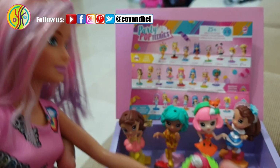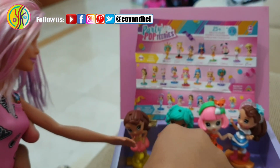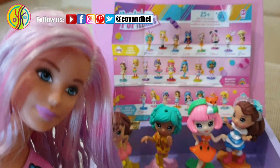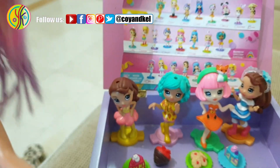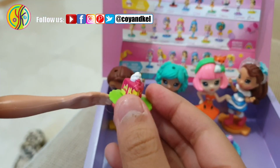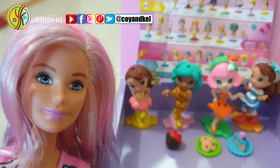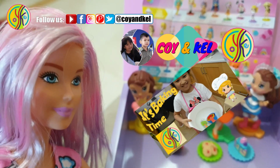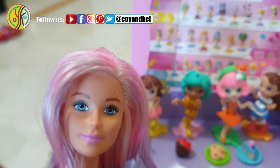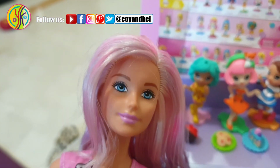How did they even bake this? You know what? They actually bake this kind of food. Mmm. I want to try the strawberry. I want to try Ava's food again. It's the other Ava. Okay, so this is the cake. I wonder how did they bake this kind of food. Don't you think that they watched the video of Coy and Cal's Baking Channel? If they did, then I would watch that all day to know how to bake. Because I don't know how to bake yet.